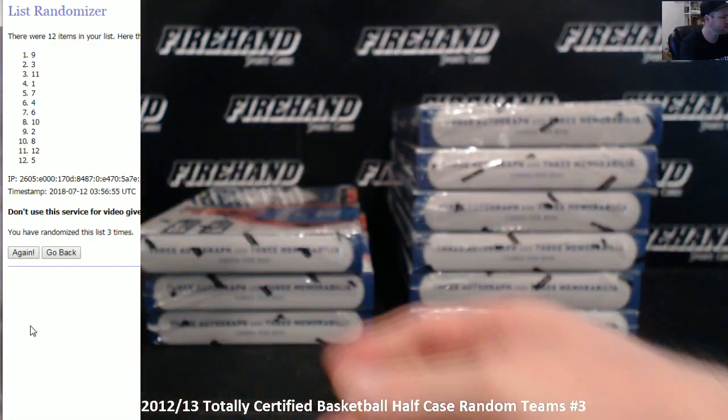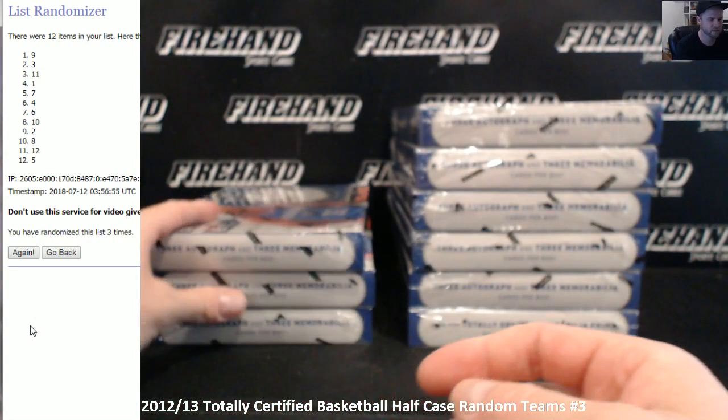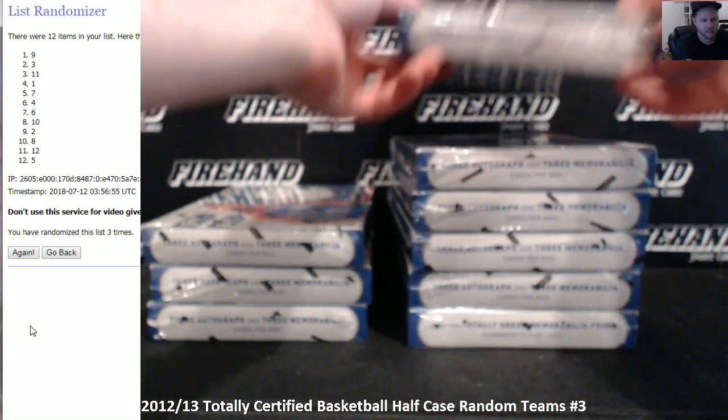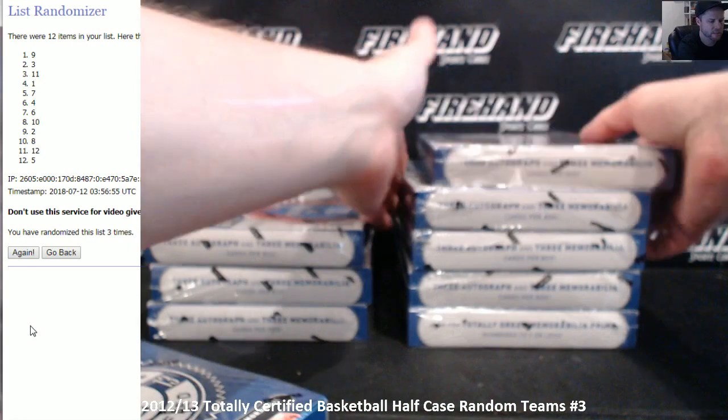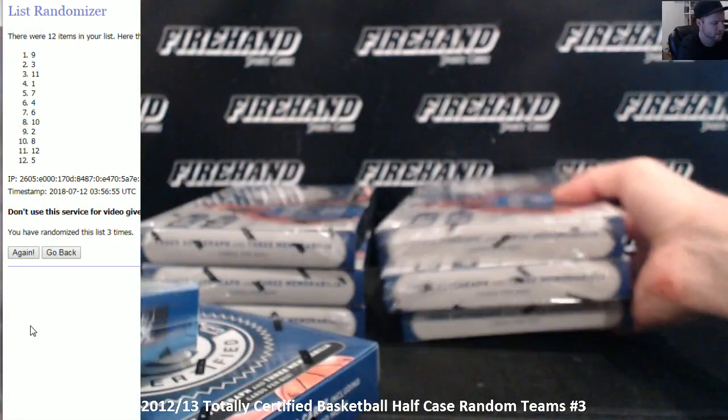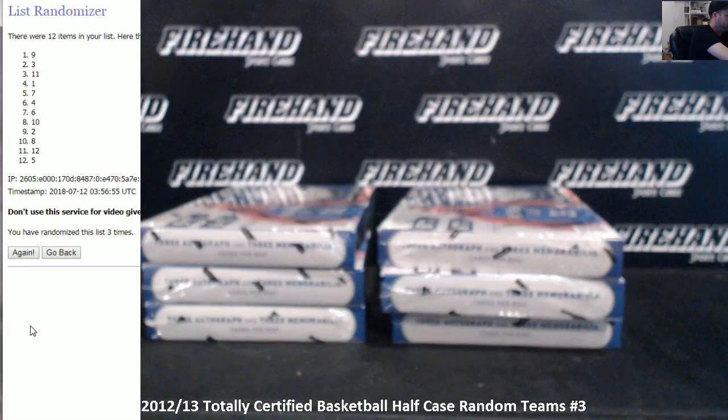The second half of this case is already listed in the store, by the way, guys, if you're interested. On the right-hand side, we got 7, 9, and 11. 8 is out, 9 is in, 10 is out, 11 is in, 12 is out. Okay, there you go.